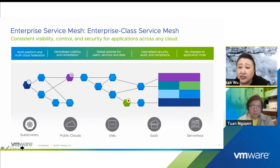And the service mesh provides centralized visibility and a global control plane for you to implement the policies. What's very unique about Tanzu Service Mesh is that it has global policies for users, services, and data, whereas other service meshes only focus on service to service communications. I mentioned the ability to address auditing and security compliance. And most importantly, there's no code change required. So developers work the same way and they can implement Tanzu Service Mesh to connect and secure their application.